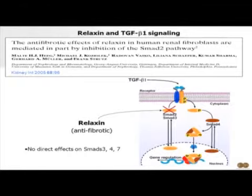Using human renal fibroblasts, Strutz and colleagues back in 2005 were able to demonstrate that relaxin was able to specifically inhibit the phosphorylation of SMAD2, which was shown by Western blotting using a specific antibody to SMAD2 phosphorylation, which in turn inhibited the complexing between SMADs 2 and 3 to interfere with TGF-beta signaling of myofibroblast differentiation and MMP activity, without having any direct effects on SMADs 3, 4, and 7.